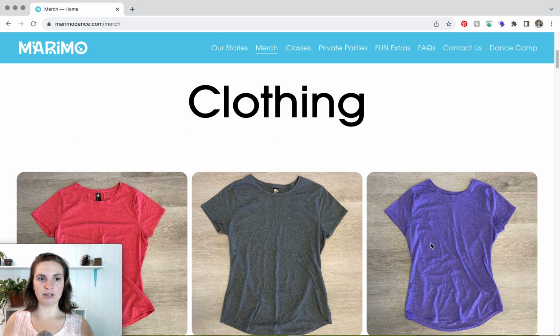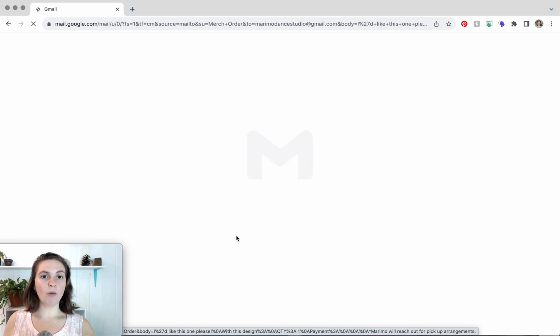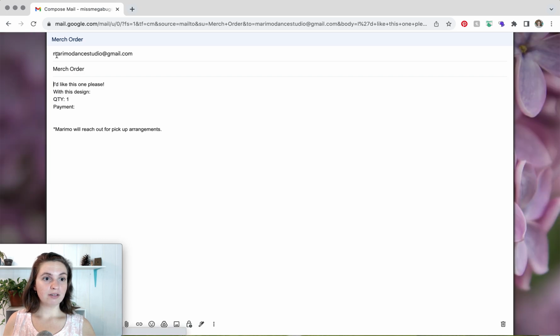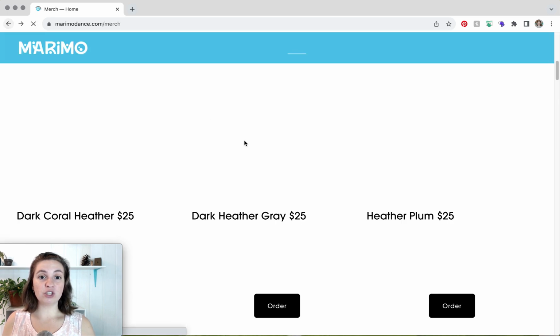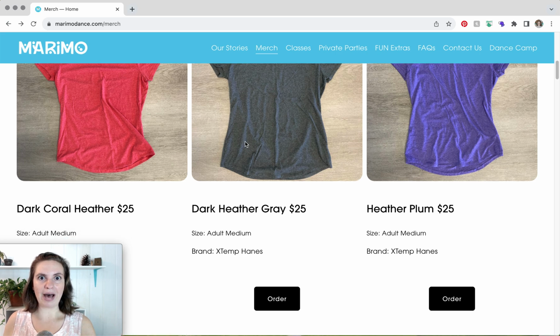When you click on order, it opens up an email, which is great. It goes to Marimo with the subject merch order, and then I'd like this one, please. But this also limits things if somebody wants to order multiple different products. And also, if you're going to continue with the system, have this open in a new window, because now I've lost the website. I have to click the back arrow, which is totally feasible, but typically when people click away from a website, they're less likely to go back. So I would just have all of these open in a new window.